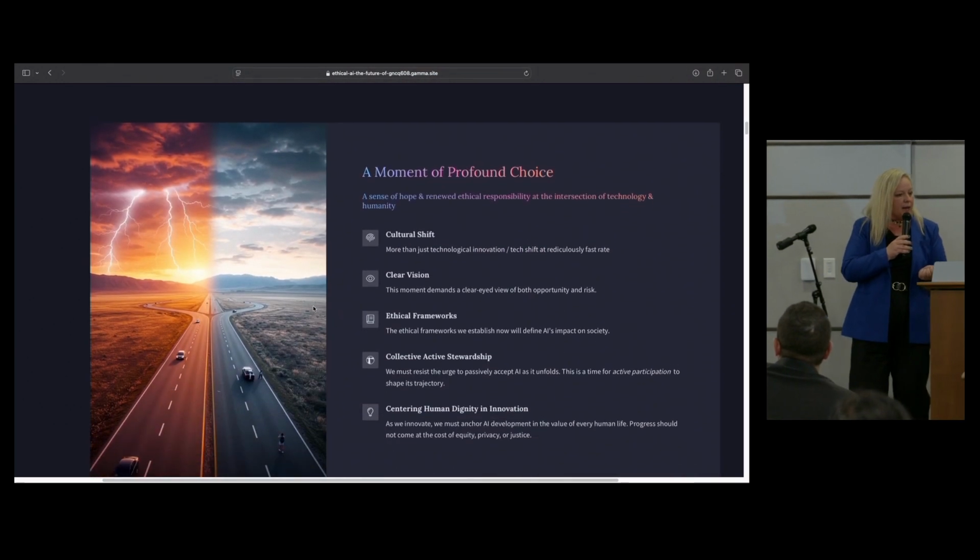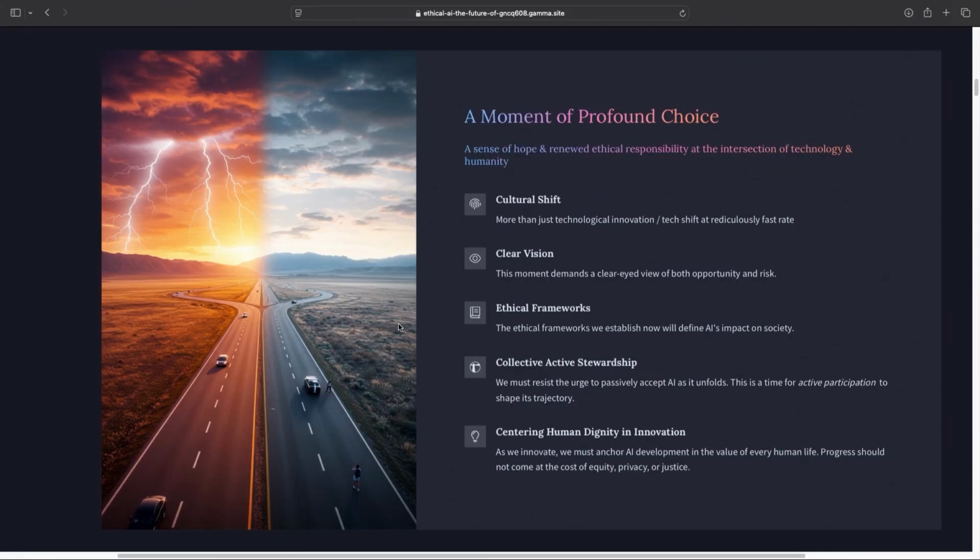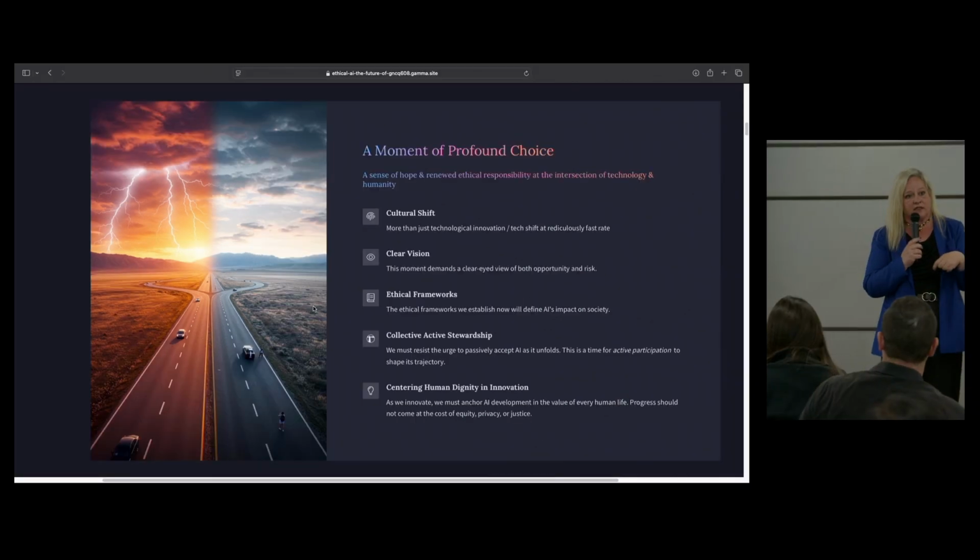Let's move on. The moment of profound choice is that we see there's a cultural shift. You've heard that all day, all the awesome tools that we can build. But there's also an ethical shift, making sure that we're building things that make sense, that make ethical realities happen. There should be a clear vision that you want to create something good in the world, right? Not something for evil, because if the AI starts hallucinating, it's going to go into something even more evil and more horrible, things you don't even want to see. So we have the responsibility to build correctly. There are ethical frameworks we should be thinking about, and that will define AI's impact on society.